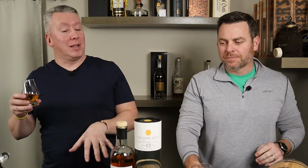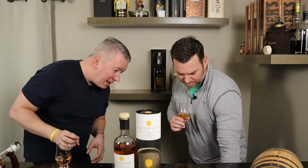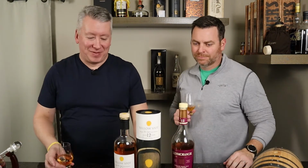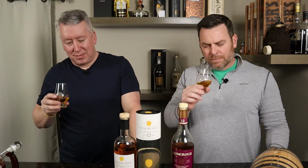So, 12-year-old Irish whiskey, finished in ex-bourbon, ex-sherry, and then Spanish Malaga. The difference between the Green Spot and the Yellow Spot, that's the only difference, is they throw it in some Spanish Malaga casks, which is like a sweet Spanish wine. I think we did that. There was a Glenmorangie Scotch finished in a Malaga cask. That was good. A 12-year Scotch versus an Irish, huh? That is pretty sweet.